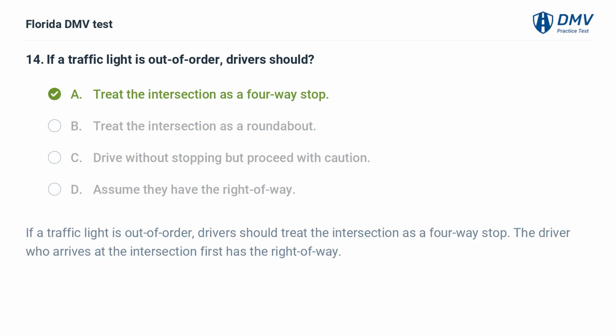A. Treat the intersection as a four-way stop. If a traffic light is out of order, drivers should treat the intersection as a four-way stop. The driver who arrives at the intersection first has the right of way.